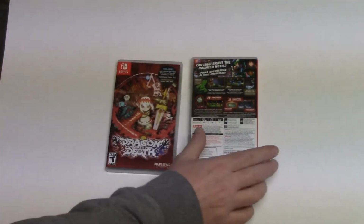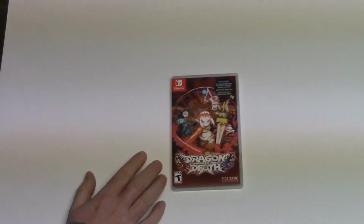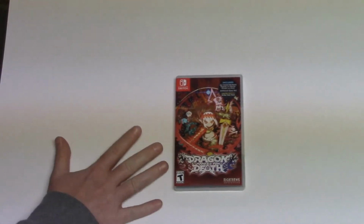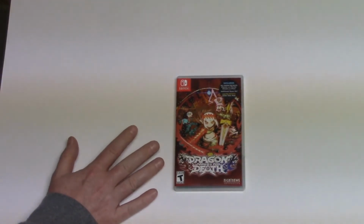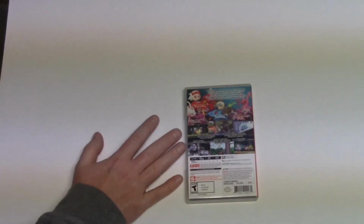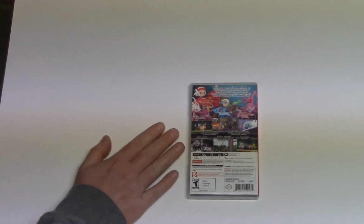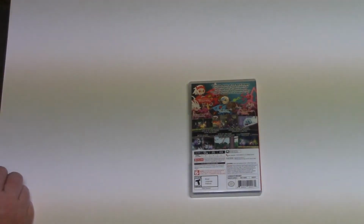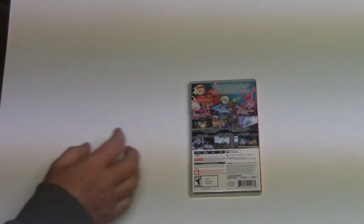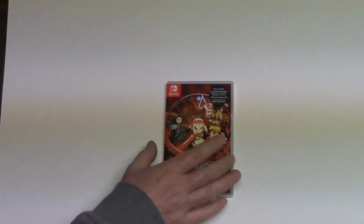And the next one is Dragon Marked for Death. Now, this is one I haven't played yet, but this is one that I kept eyeing up, and I don't know how many times I almost picked it up. So I was really happy that I did finally get this. And it looks like something that is just completely up my alley, something that I'm gonna like. Looks like just some really great 2D platforming with some just beautiful pixel art. So that was Dragon Marked for Death.